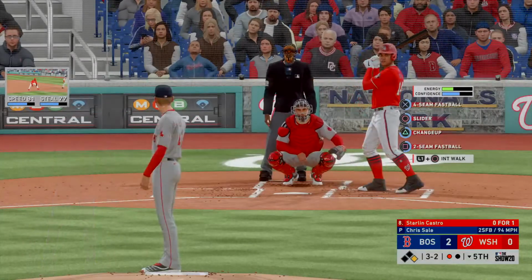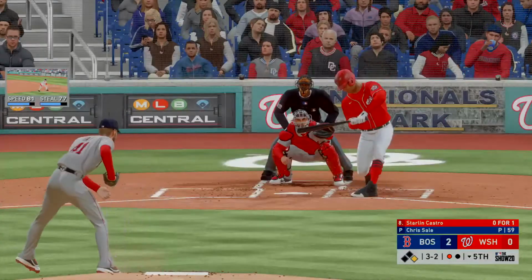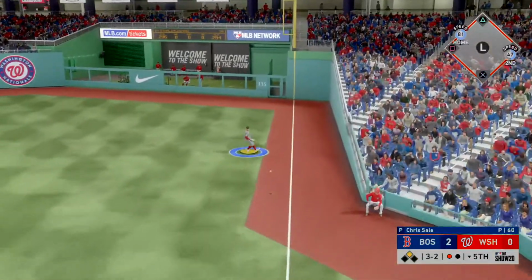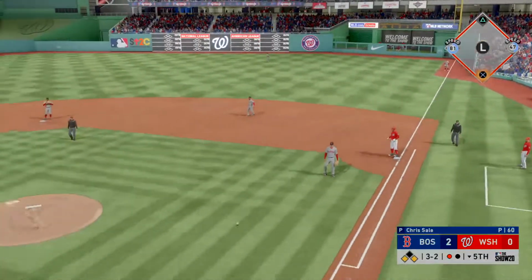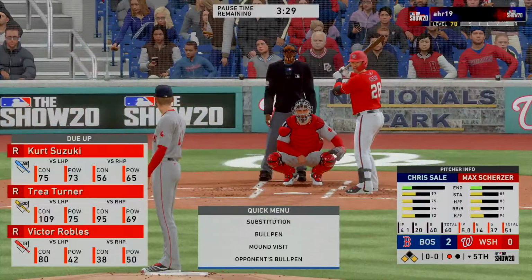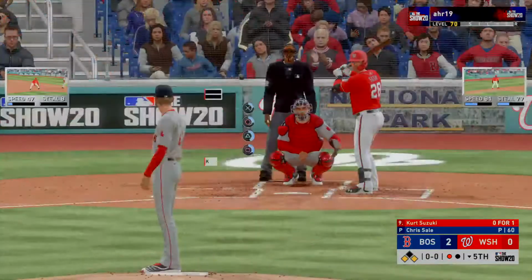And then that's a pretty good example of why he's such a great pitcher. Stuff is obviously an important key to being dominant on the mound, but it doesn't mean a whole lot if you don't have outstanding control to go along with it. But he does, and he really spotted that pitch. Now time is called here as we'll get a trip to the mound.